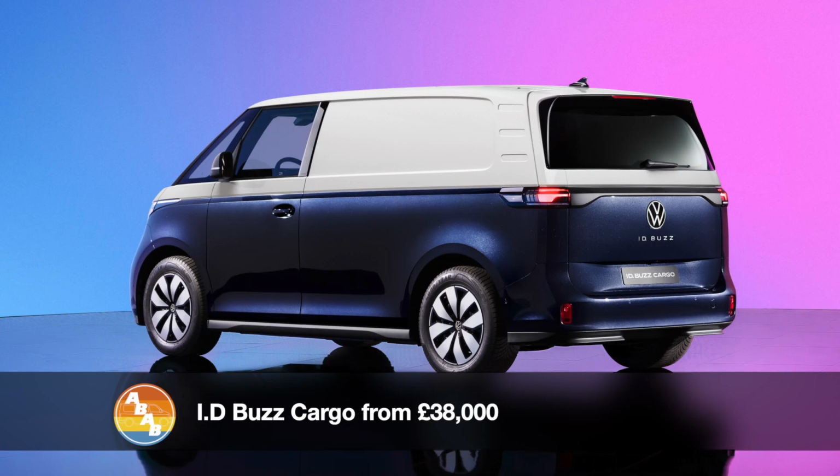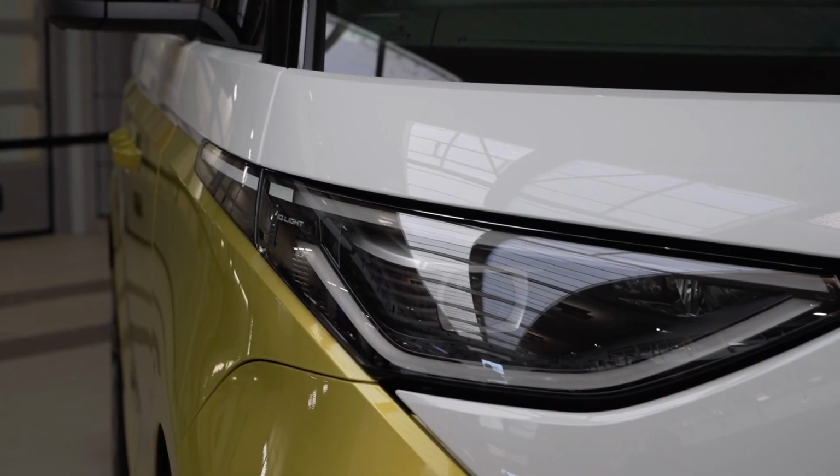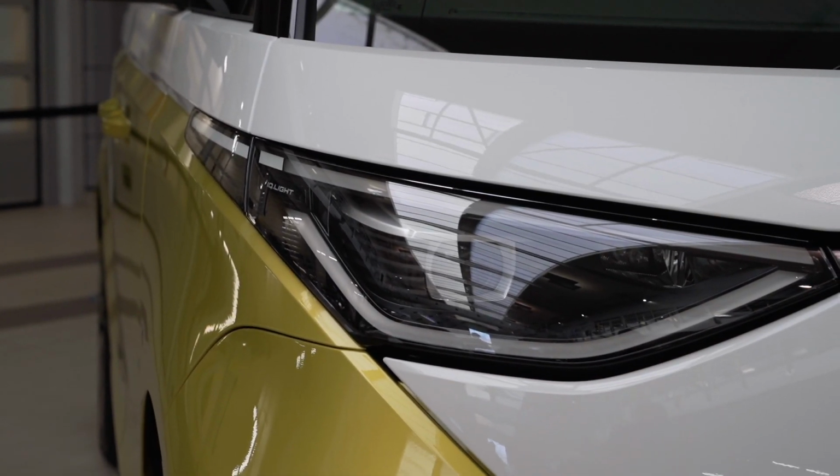Now the big question, what about pricing? Unfortunately pricing hasn't been confirmed just yet by VW, but we're expecting the prices of the people carrier variant to start at around about £50,000 when they eventually hit the UK. And the cargo variant, which is just the van, will start around about £38,000. So it'll be interesting to see how that compares when it eventually arrives, but I don't think that's too bad actually for the technology that you've got in this vehicle.